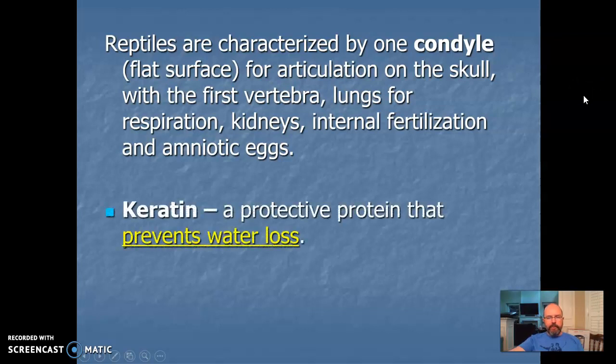They also use pretty extensively this protein called keratin. Keratin is used as a protective protein. It's really good at preventing water loss, so it keeps the animal from drying out. And if you use shampoos, sometimes shampoos will have keratin in them. It is a protein that we actually use, it's used in our hair, and it can strengthen hair as well.